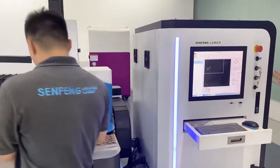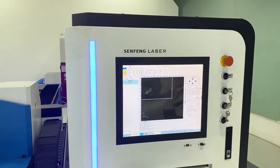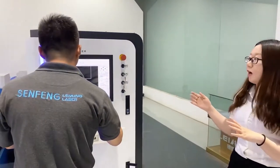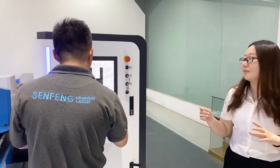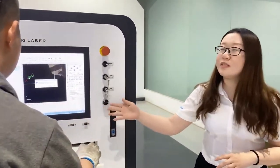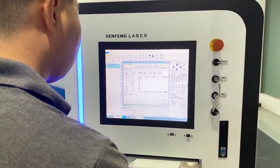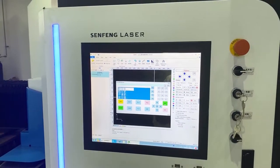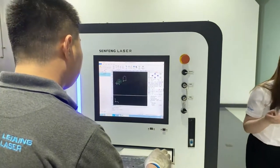And this is the independent electric cabinet. The independent design protects the circuit system from the interference of machine running. And this is the software. We use Cypcut and TubePro in this machine, which are the most popular control systems in China and also widely used all over the world.